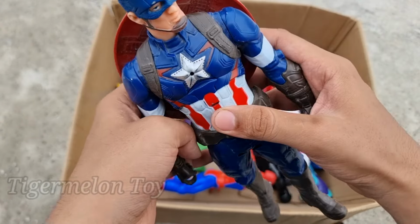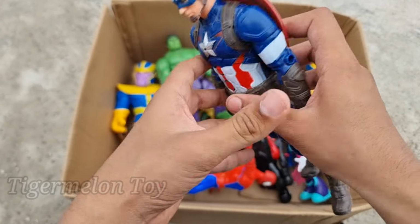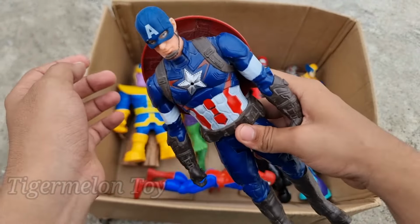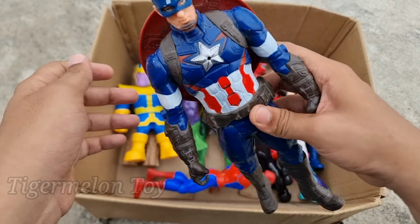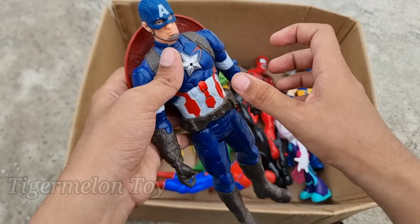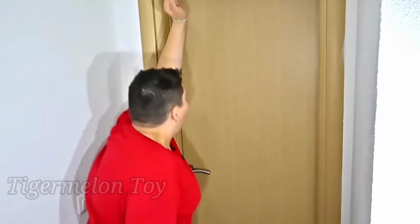Wow, guys, look what we got here. Wow, look at this very cool star on his chest, guys. Look at the tough shield, guys. This is very amazing and very cool blue rising superhero. This is the hero of America, the protector of America, guys. This is Captain America.